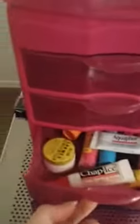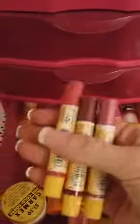Well, except for this one and this one for some reason. Wow, those should be up here, but it's too full, so I had to put them down here. But most of these are my tube lip glosses. Okay, so the last drawer for the lip stuff. I have three Burt's Bees, which have color to them, but they're like chapsticks. Then I have a Carmex and a Carmex in the tube.